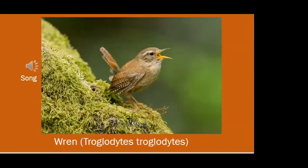So we'll leave the pigeons for a moment and next move on to the wren. So the wren has its Latin name. I've not really referred to the Latin names here, but this one's quite interesting. It's called Troglodytes troglodytes, and this literally means cave dweller. This is because it often makes its nest under overhanging branches, almost like a cave, and they'll make it out of moss. So that's why it's known as Troglodytes troglodytes.